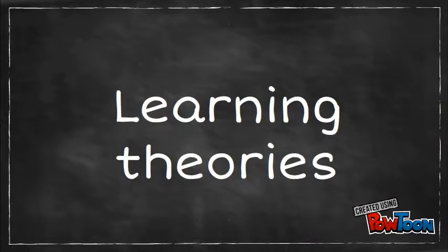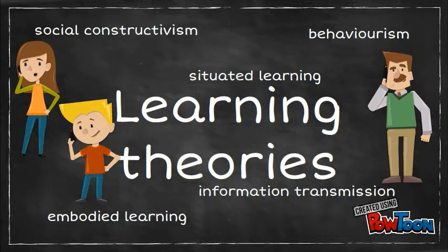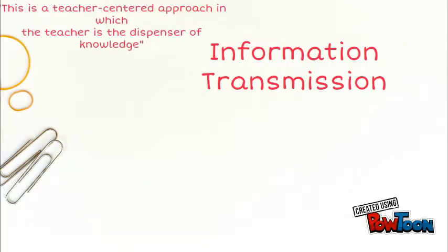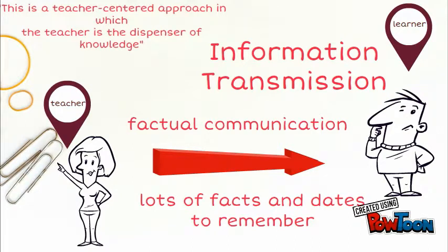Although there are many types of learning approaches, these are the three I believe work best within CLAN. Information transmission, which is a factual communication from teacher to learner, beneficial as there are a lot of facts and dates to remember.